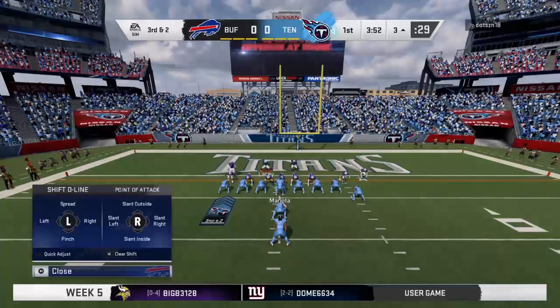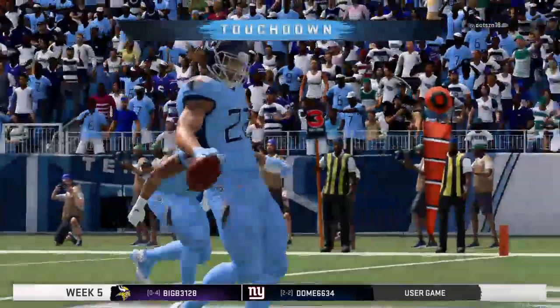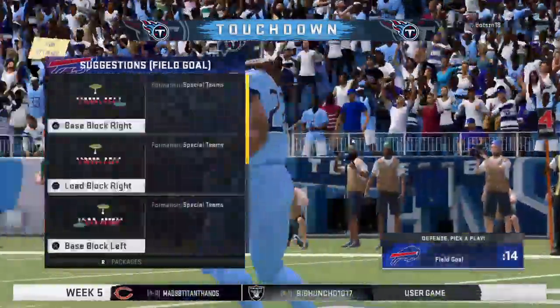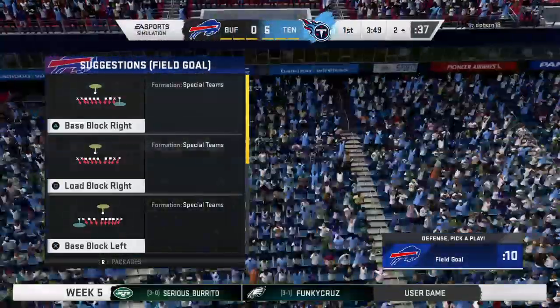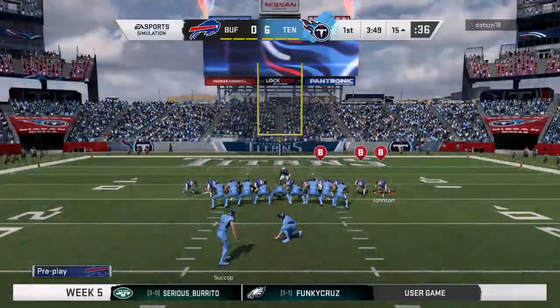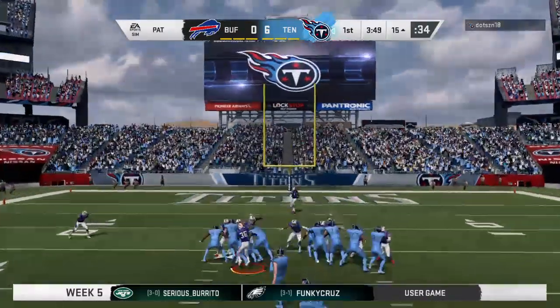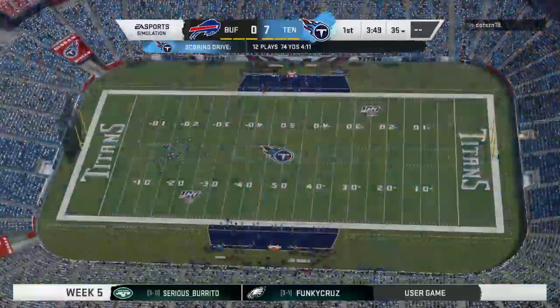After the incompletion, here now, 3rd and 2. They'll try to run for the first with Henry. And he will take this one in for a Titans touchdown. Derrick Henry, his 2nd touchdown on the season. And the Titans take the ball down the field and score on their opening drive. Extra point put through by Succop. And it's now a 7-0 game.